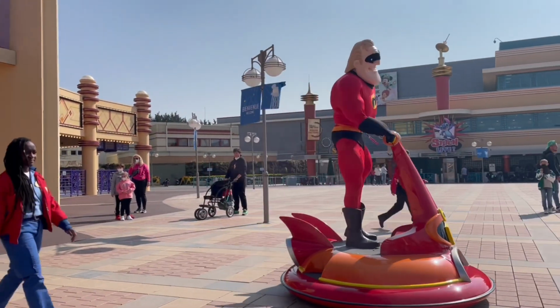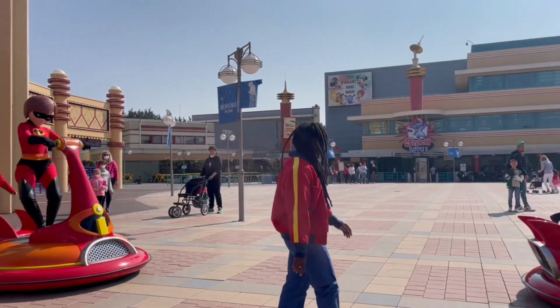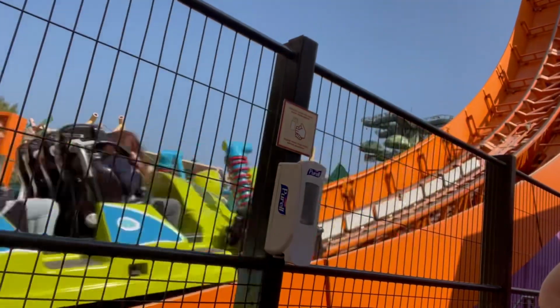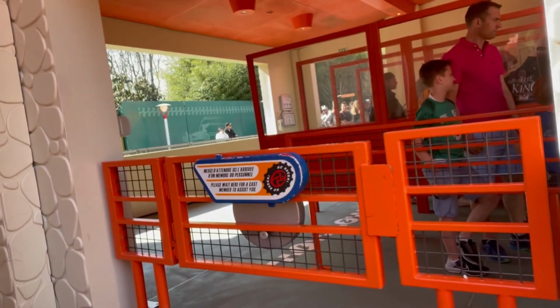Oh, that's so cool, they come in right by us. Water, as you can hear. People are screaming like mad and it goes that much. Over there, you can see what the sign said: Please wait here for cast members to assist you.